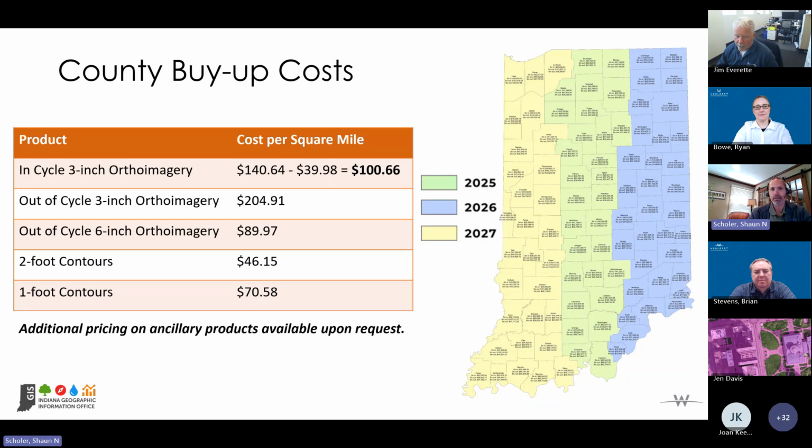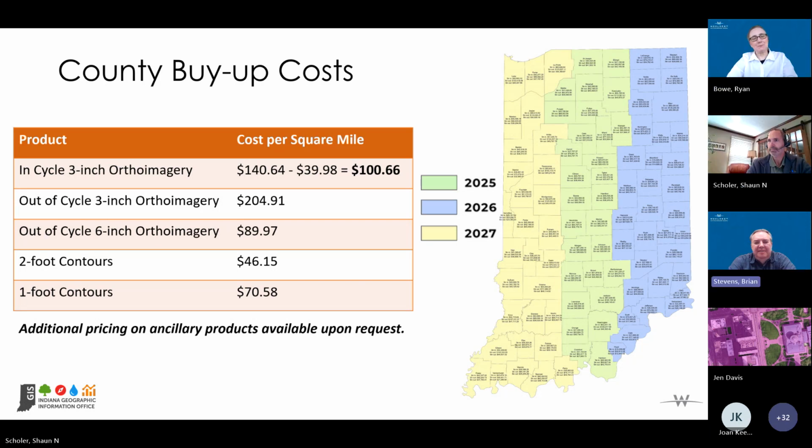Ryan, would you like to talk a little bit about this? So Joanne, for your county, if anybody's on the line from Ohio County, for example, they're all going to be treated as a county. So the pricing you're seeing up here is for the counties. I'm sorry for all the municipalities out there, we decided that would be a little bit more complex. Brian, you want to continue with that? So Joanne, these prices that you see, like for 2 foot and 1 foot, assume countywide coverage. Like the imagery, we assume that if you're going to do 3-inch, it's going to be the entire county. Same with the contouring, and that's just the cost per square mile based on countywide coverage. I don't know if that helps, Joanne.